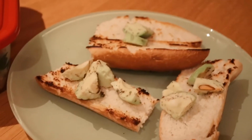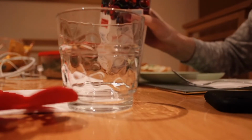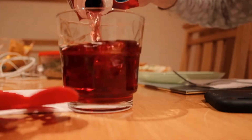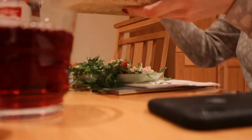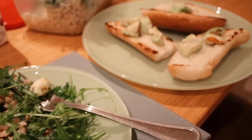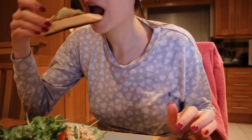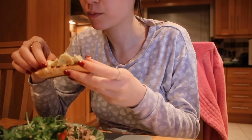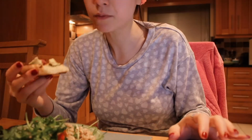So just avocado and bread, some cranberry juice. I wanted to taste it, but I actually didn't like it. Then I'm actually eating some barley, rocket salad and sun-dried tomatoes. I actually had a video of making this, but I don't know how I lost it. But just very easy, rocket salad, sun-dried tomatoes and some barley. Nothing major, but very nice for dinner. And then my avocado toast.